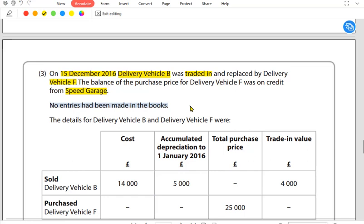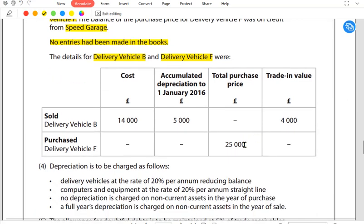So no entries have been made in the books. The details of delivery vehicle B and F are as follows. Basically, the vehicle that we have sold this year had originally cost us how much? 14,000. And the vehicle that we have bought this year, that was vehicle F, the total purchase price was 25,000. And for how much have we sold the old vehicle? We have sold this vehicle at a trade-in value of 4,000.